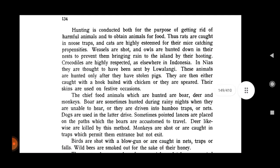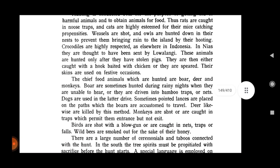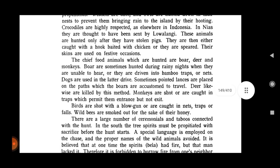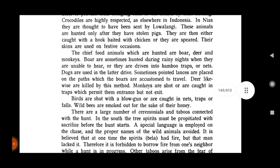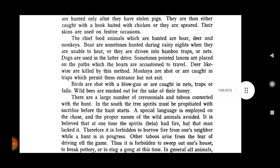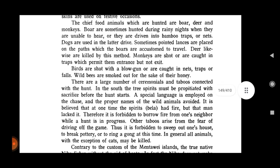In Nias, they are thought to have been sent by Lowalangi. These animals are hunted only after they have stolen pigs. They are then either caught with a hook baited with chicken or they are spared. Their skins are used on festive occasions.